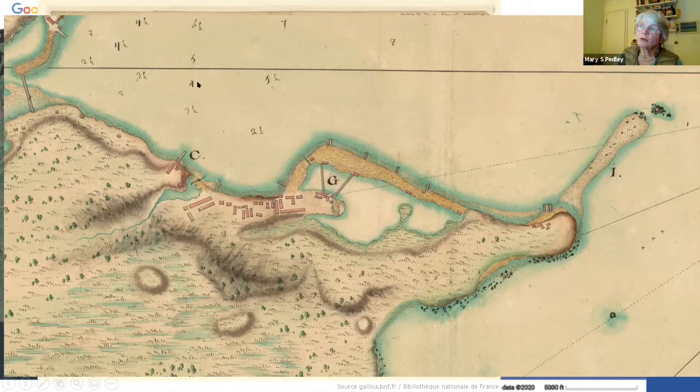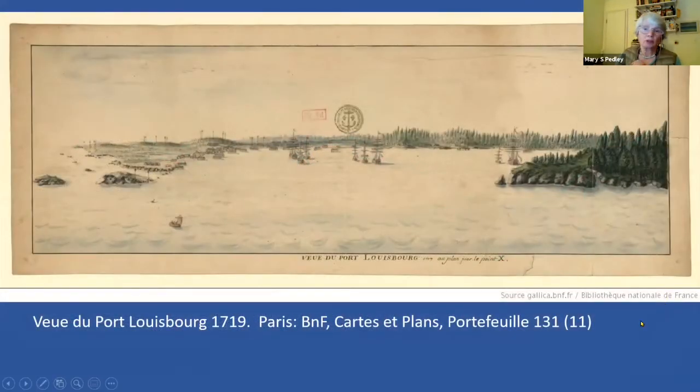The numbers here in the harbor are soundings, usually in fathoms, to show a ship where the shallow waters are and where things get deeper. So this is the way the French engineers saw it looking down in plan. Engineers were also very good at landscape drawing, so they could give you a view, and in this case, a view from the ship.